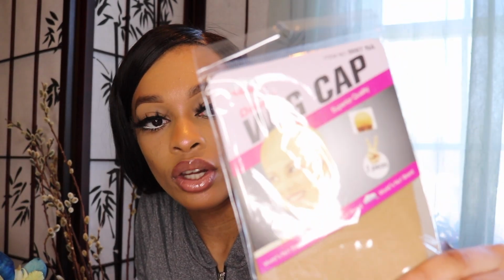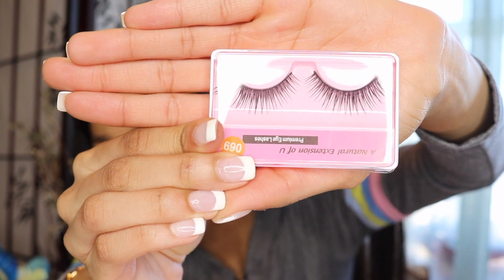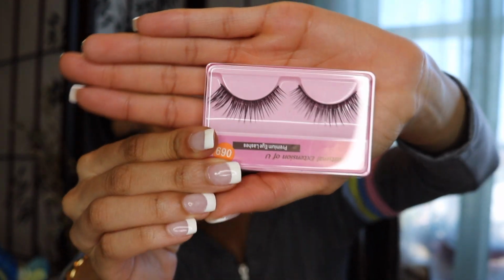So I'm opening the box. Oh Jesus, okay. And they sent me a nude wig cap with 2 pieces. They also sent me some lashes, and yeah, they look like this. So I typically don't wear these lashes, but you know, some people do. I mean, they're not bad looking, they're just not something that I will wear.